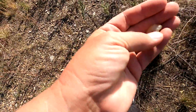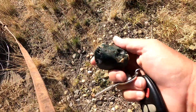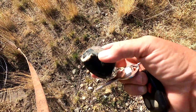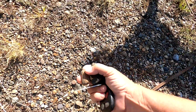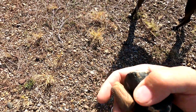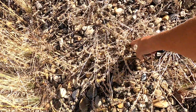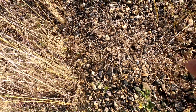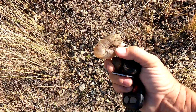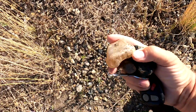Boy, these little quartz nodules just shine in the sunshine. A green piece of jasper. That is super cool. A little itty bitty piece of petrified wood. So cute. This is kind of funny. This little guy just sitting underneath the stickers. And I would never have seen it if it weren't for the sun.